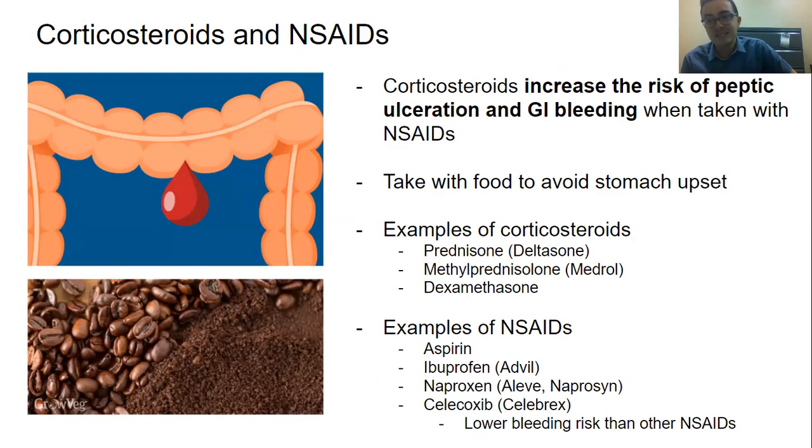So ideally, you wouldn't take them together anyway, right? Because you're either taking an NSAID to help with the inflammation, or you're taking a steroid to help with the inflammation. So you should avoid both together. With either one, you should take it with food to avoid stomach upset. I always especially recommend that to little kids if they get prescribed, say, an ibuprofen solution or something along those lines. But the food can moderate the ulcerative effect that you might see.